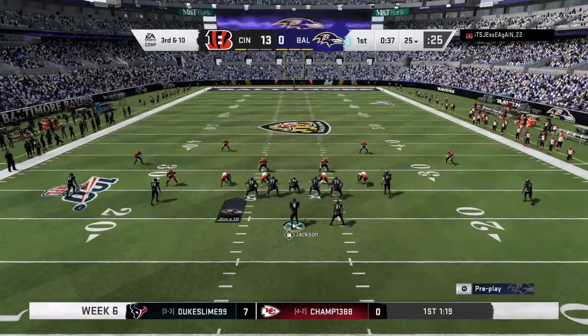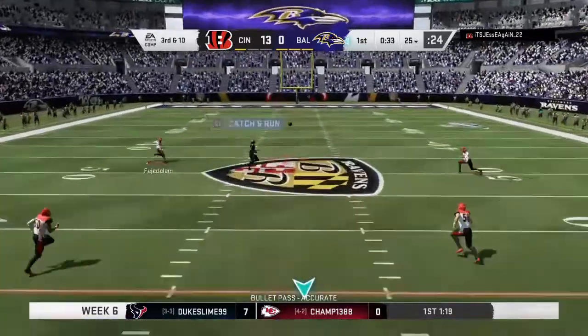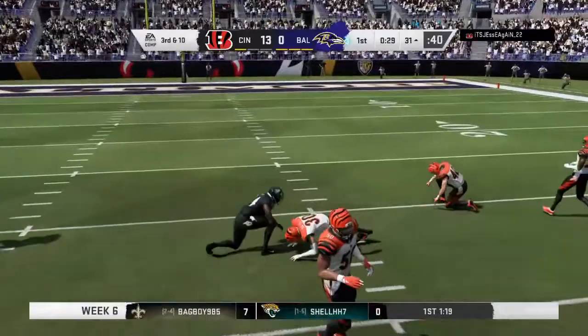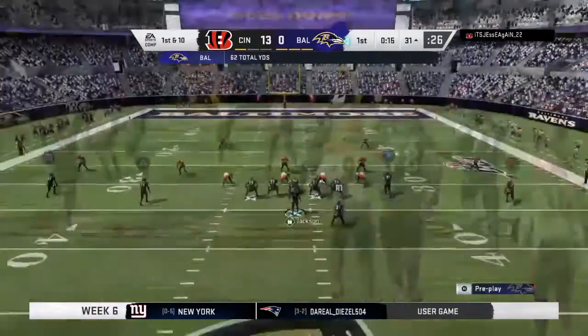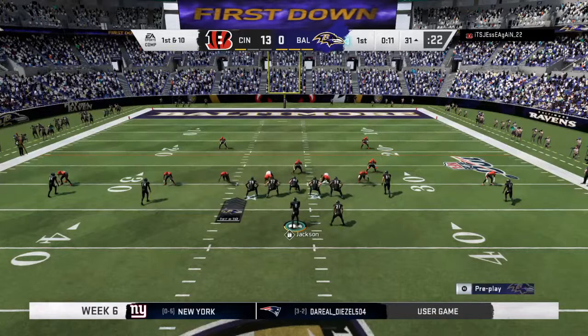Switch. They'll fake the give to Ingram. Now Jackson. Well, this is taken in. It's complete. And he makes it all the way down to the 31. A big play that time for the Ravens. 44 yards. So the big play changes the complexion of things.